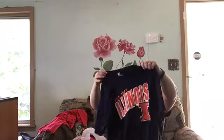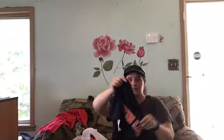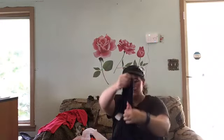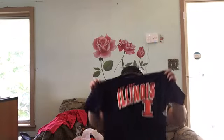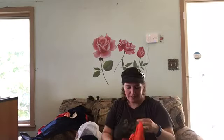This is Fighting Illini, Illinois. I find a lot of Fighting Illini stuff around here because I am in Illinois. It does have, like, somebody tried it on with deodorant or something. I can get that out. Coliseum is the brand, and Fighting Illini stuff sells pretty well for me. $9 was their price, 90 cents is my cost, and I'll get 10 or 12 bucks for it.